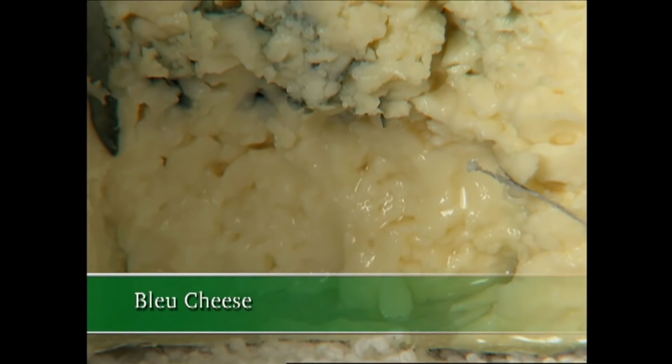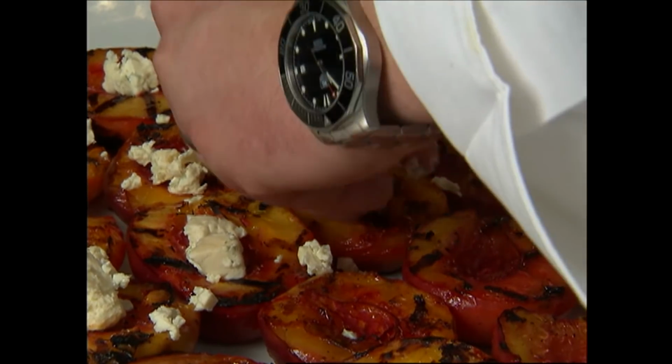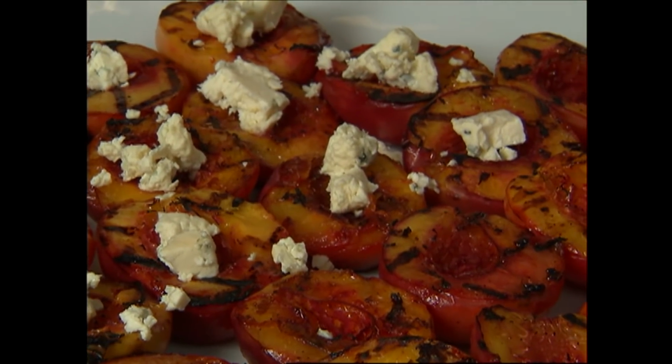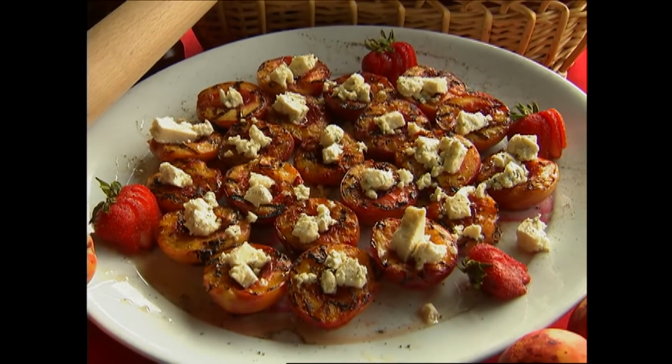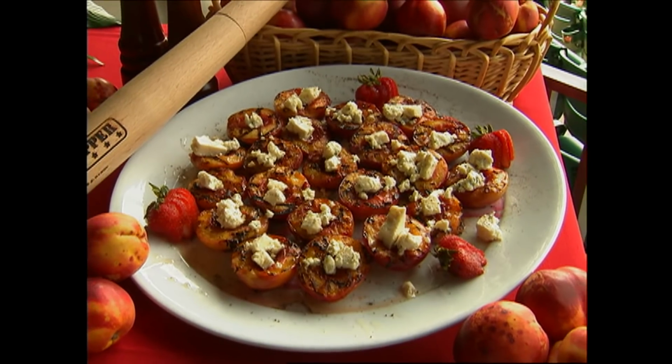Afterwards, you're going to finish with blue cheese. I'm using Gorgonzola today. You can use Maytag Blue as well. Gorgonzola Dolce is another fantastic choice. And you're gonna garnish with honey and black pepper, and you're gonna be the most popular guy at the barbecue.